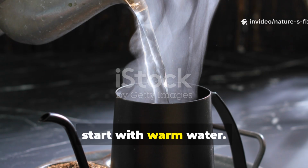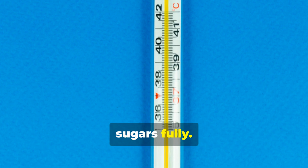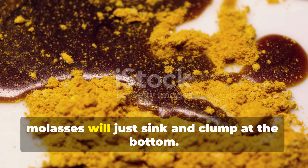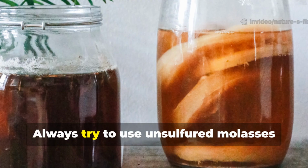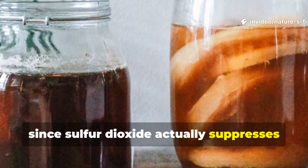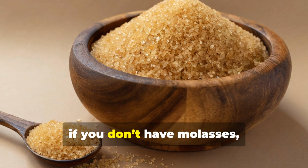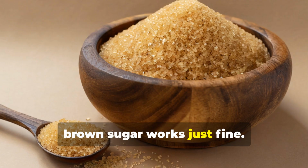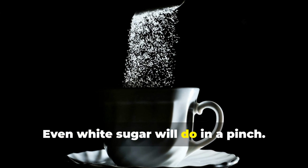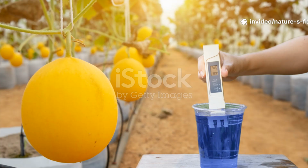Alright, so, start with warm water. Not hot, not cold. Just warm enough to dissolve sugars fully. If the water's too cold, molasses will just sink and clump at the bottom. Always try to use unsulfured molasses whenever possible, since sulfur dioxide actually suppresses microbial activity. But, hey, if you don't have molasses, brown sugar works just fine. Even white sugar will do in a pinch. Honestly, microbes don't care about branding.